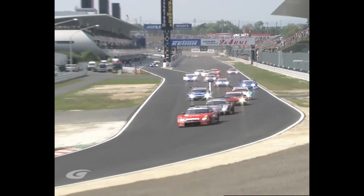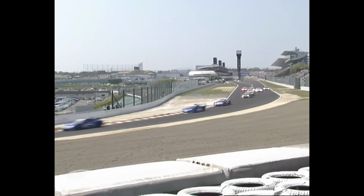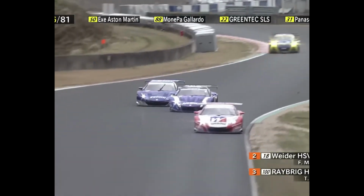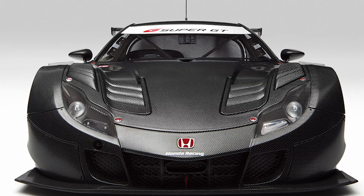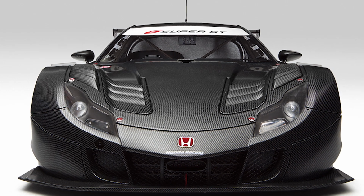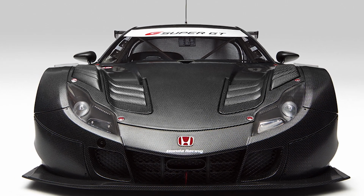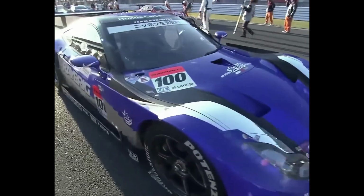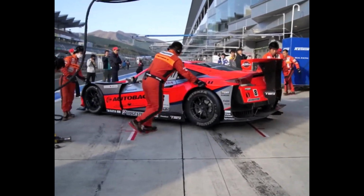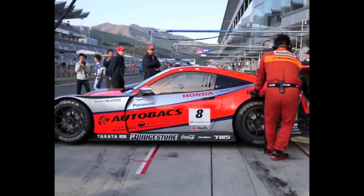Even though the HSV-010 GT had a dream debut, Honda wasn't about to rest on its laurels. Over the next few seasons, they made various tweaks to the car to try and improve its performance. In 2011, one of the more radical changes was the decision to split the radiator into two sections, placing one on each side of the car to improve cooling and weight distribution. Unfortunately, this change didn't work out as planned. The split radiator raised the car's center of gravity, which made it harder to balance and tune. As a result, the car's handling suffered, and Honda reverted to the original single radiator setup by the end of the season. It was a classic case of, if it ain't broke, don't fix it.